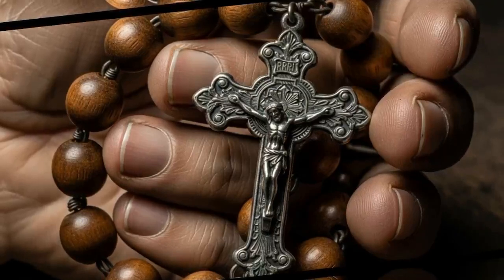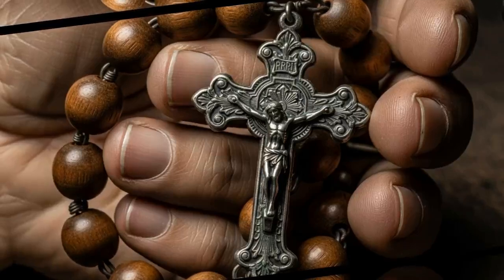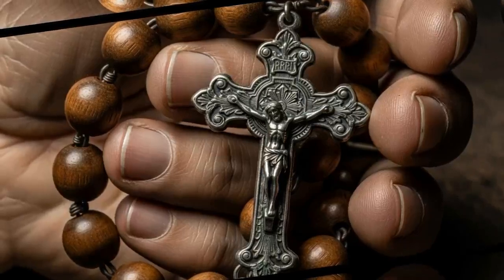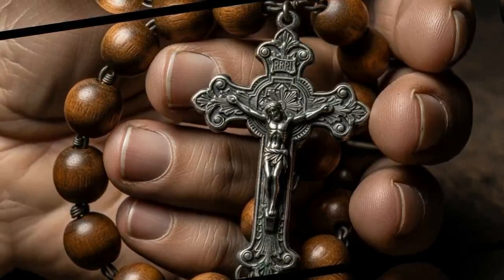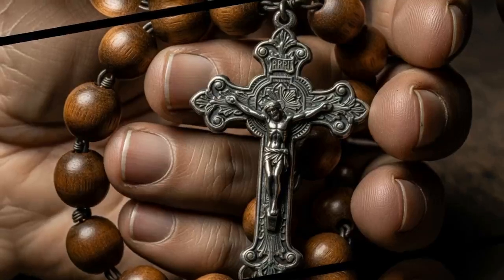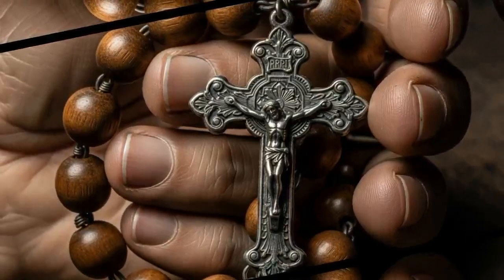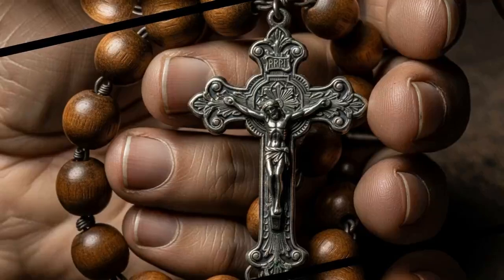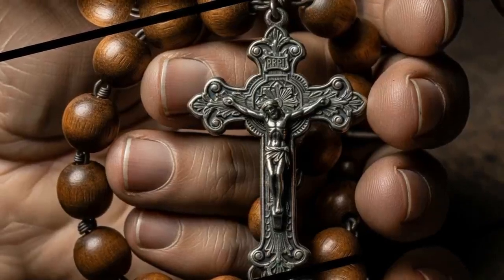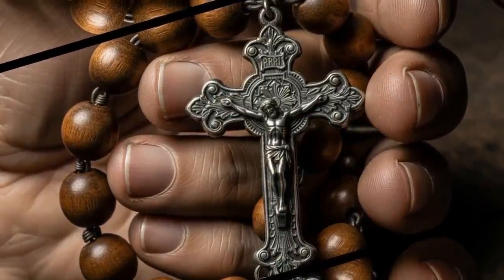I found out later from one of Vincent's daughters that he'd promised his mother he'd see her again. That he'd told her at her deathbed. That he'd hold her rosary when his time came. That he'd bring it with him. She'd laughed. Said that's not how it works. Said the rosary would stay with her. But promises have weight. Even impossible ones.